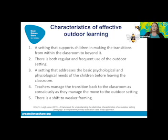Thinking about then number 4, transition back into the classroom. I think a lot of the time we might consider the going out as the important bit, but actually the coming back into the classroom, that transition back in is just as important.